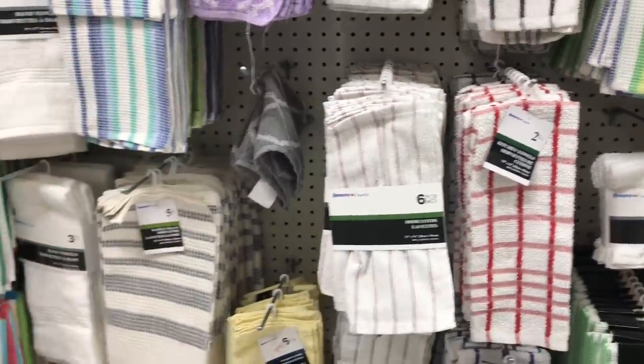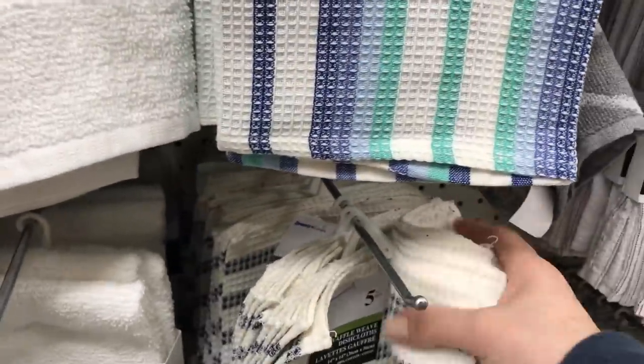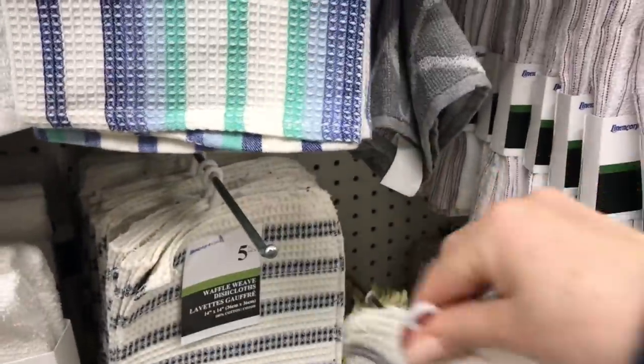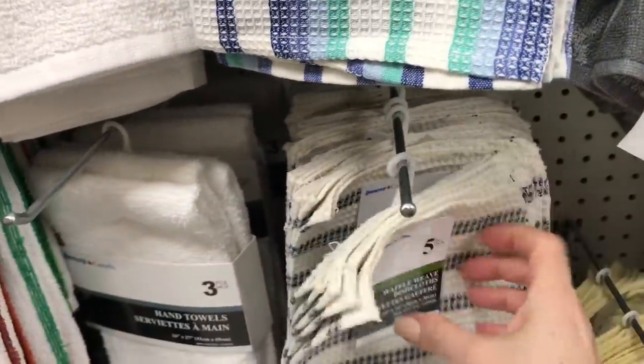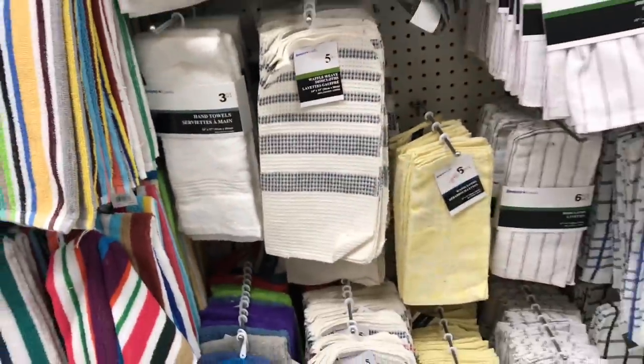I'm a little bit freaking out right now because these are the same patterns and the same company that was at Dollar Tree. And I bought giant tea towels from this company. And oh, that's crazy.